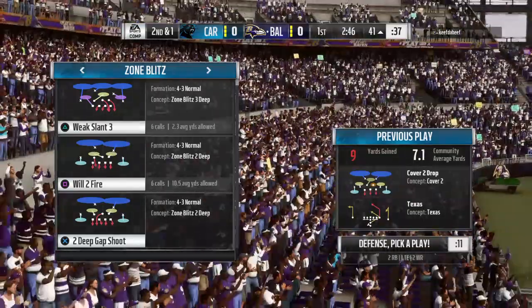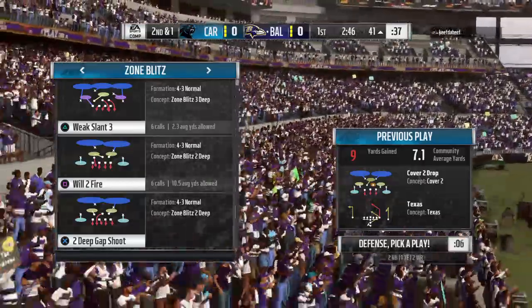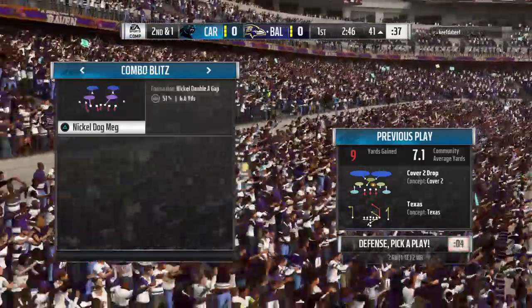Now, that was not a bad scramble there on first down. He didn't force it, nor did he throw it away. He was able to take off, and now he made it a very manageable 2nd and short.